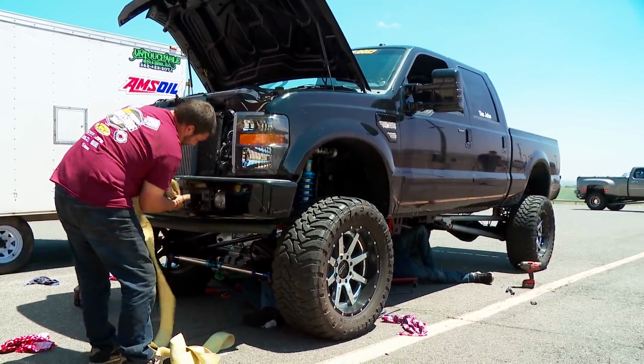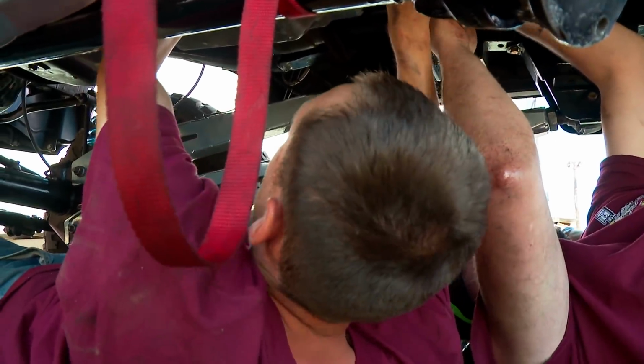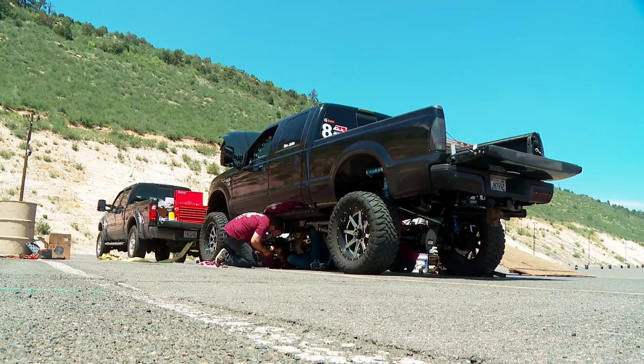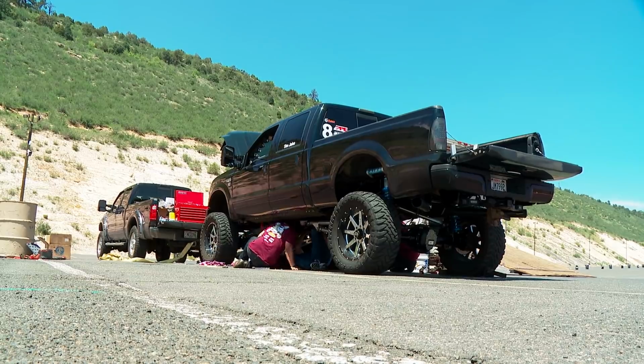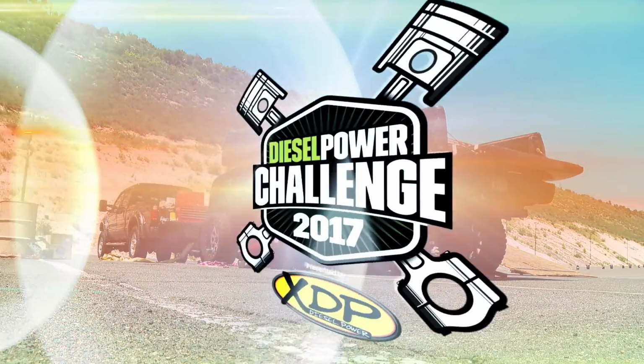So Tim John and his crew are in an all-out thrash right now to get this truck fixed before we start the sled pulling competition. They are clearly working on the transmission, and they have very little time to get this thing sorted out before he's going to have to hook it to a sled. The guy is in great shape right now. He's a contender to win this whole thing, but if he does not hook to the sled, his hopes will be dashed.